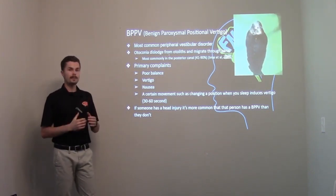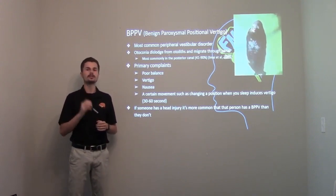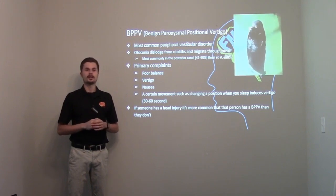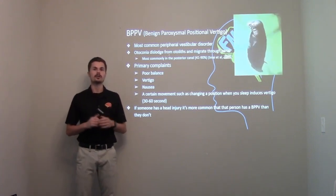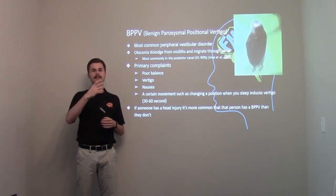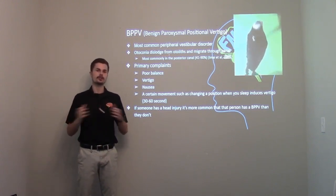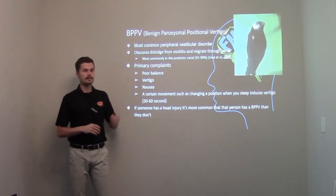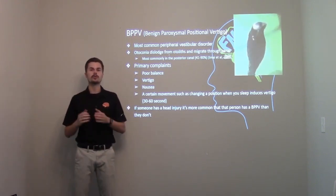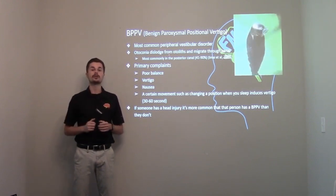And what happens in this disorder is that you have these little otoconia, these tiny crystals in your otoliths. They're weighing the gelatin membrane so that whenever you move your head in this linear translation way, you're going up or down, or you're going in the horizontal plane, or you're tilting your head, those otoconia are adding weight to that gelatin membrane so that those hair cells get deflected and you get the sensation that you're moving. Well, in this disorder, one of those otoconia, one of those crystals or stones, will dislodge from the membrane and migrate into one of the semicircular canals.